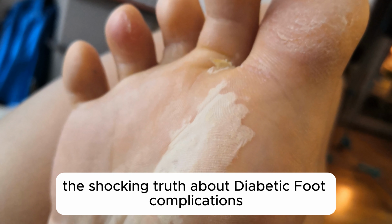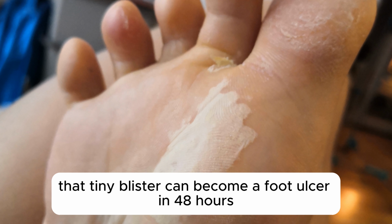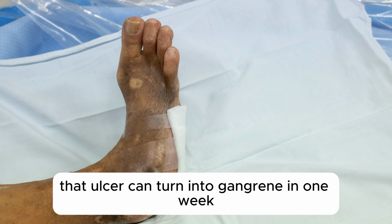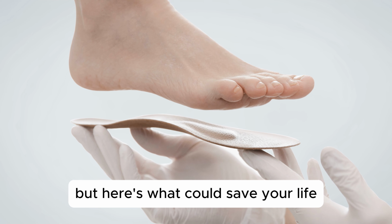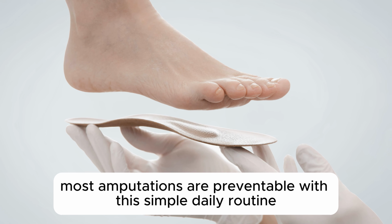The shocking truth about diabetic foot complications: that tiny blister can become a foot ulcer in 48 hours. That ulcer can turn into gangrene in 1 week. Gangrene leads to amputation in 30% of cases, but here's what could save your life. Most amputations are preventable with this simple daily routine.